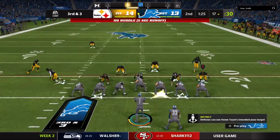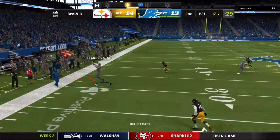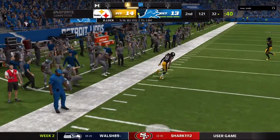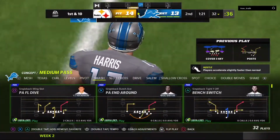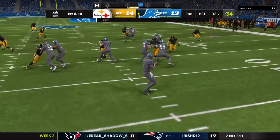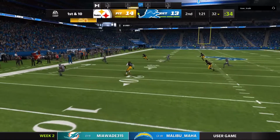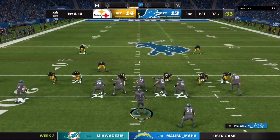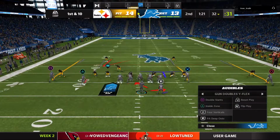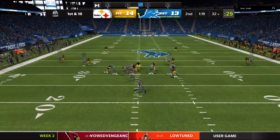Complete to number 33. To throw it is Locke. Toward the sideline. Did he keep the feet in? Yes, he got them both down, says the side judge, and that's good enough for a first down. And that's how you pick up a first down. Not only does he make the catch, but has enough body control to get his feet down inbounds, toe tapping and dragging to make sure he gets it done.